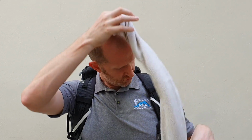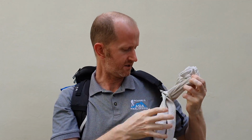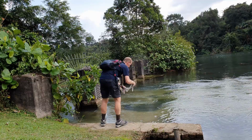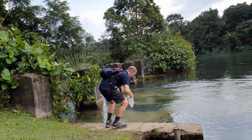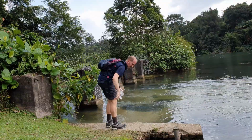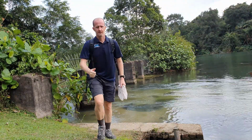One of the most important yet easiest to forget pieces of equipment you'll need when hiking in the tropics is this, a small towel. What do you need it for? You drape it around your neck or hook it into your backpack like this and then use it to wipe away the sweat. It's also great to freshen up with, as you can give it a quick rinse in any streams you come across and then wipe yourself down with some lovely cool water.